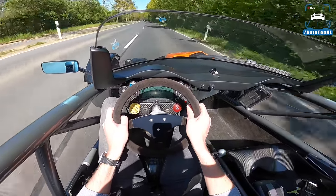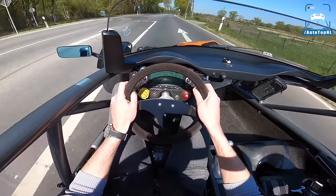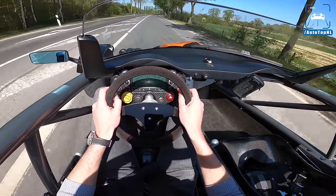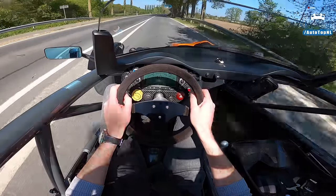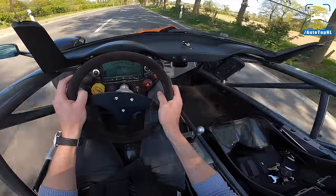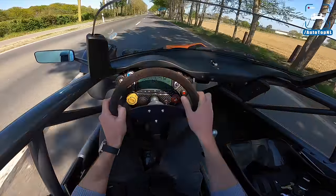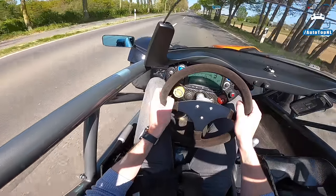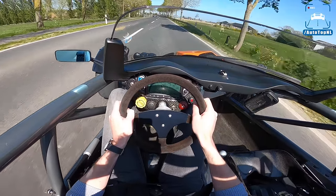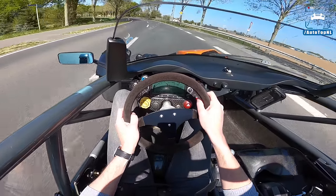Oh! Holy moly. Oh man, this is insane. This is truly insane. Oh, it feels like a freaking Formula 3 car. And I can see those wheels rolling there. I can see them moving. You can see the steering working. You can see them bouncing up and down. Oh, this is so much fun. Oh, man.